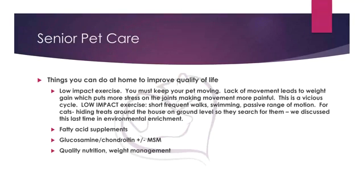Other things that you can do, low impact exercise. You must keep your pet moving. Lack of movement leads to weight gain, which puts more stress on the joints, making movement more painful, and is a vicious cycle. Low impact exercise, short frequent walks, swimming, passive range of motion. For cats, hiding treats around the house at ground level, so they have to search for them. We discussed this in our last talk on environmental enrichment. This can keep them active.